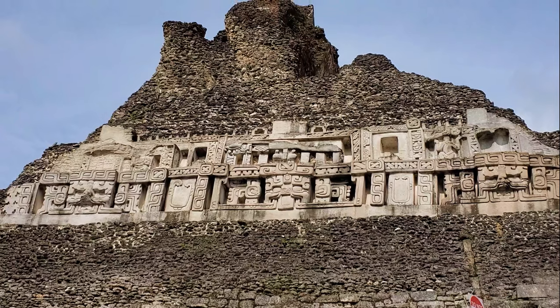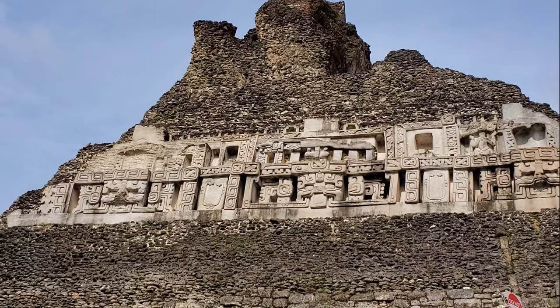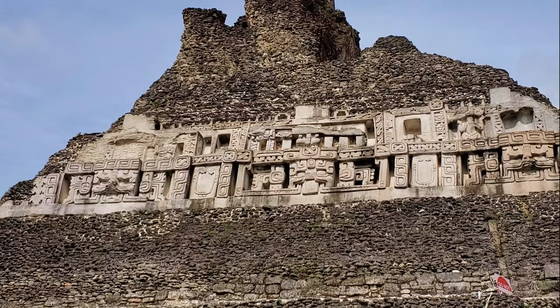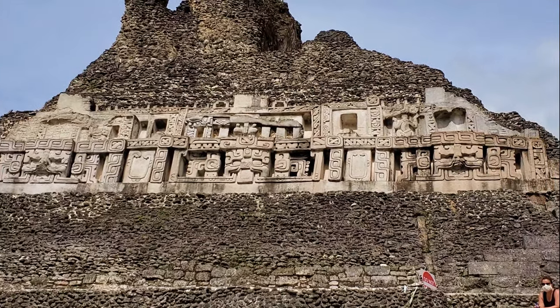So moon god. And right in the center we have Chok, the rain god. Very important god. How do you spell the name? Chok, C-H-A-L-K. Like chalk? Yeah, chalk. Okay. Chok, the rain god. He brought rain so the corn and crops could grow. He was also a very jealous god.